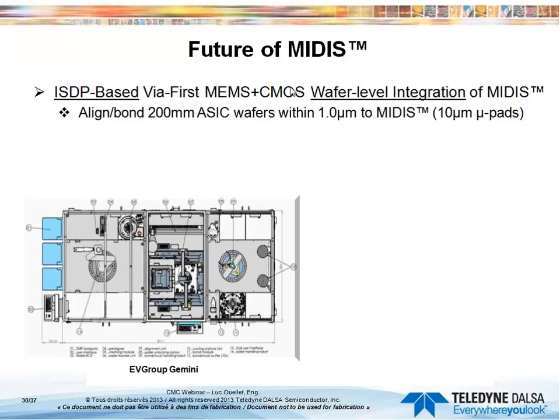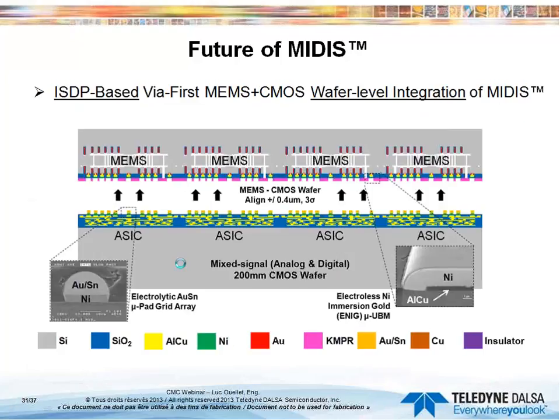In modern time, this is evolving toward a wafer-level integration as to eliminate those extra costs which do not allow a very aggressive cost structure for these consumer electronic applications. So the first thing is use the doped silicon through silicon via, and the alignment power of the wafer aligners and bonder, which are well below 1 micron, and provoke this type of assembly. So this is the MIDIS platform.